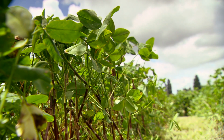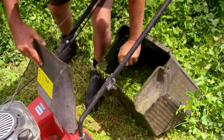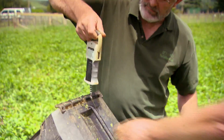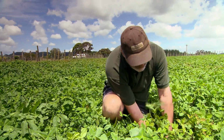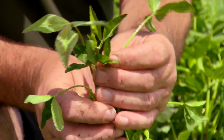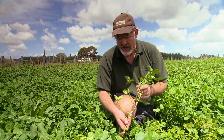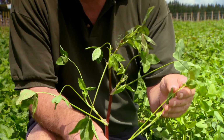What we're doing is measuring the production of the clovers under a range of management regimes. Currently, this balancer clover is doing around about 100 kilos dry matter per hectare per day. This one here is arrowleaf clover, and it gets its name from a very distinctive arrowleaf shape of the leaf. It's sown in Australia and the US in areas where rainfall does not allow white clover to persist. So it is definitely a dryland plant.